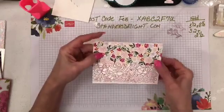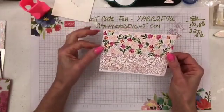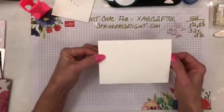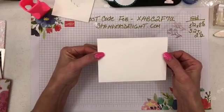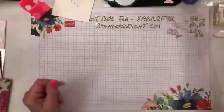Now, this can be mailed. You can put a little tape on each side. There's also those little clear circles you can buy to keep this closed. And of course, on this side, you would address it. So that's one of them.